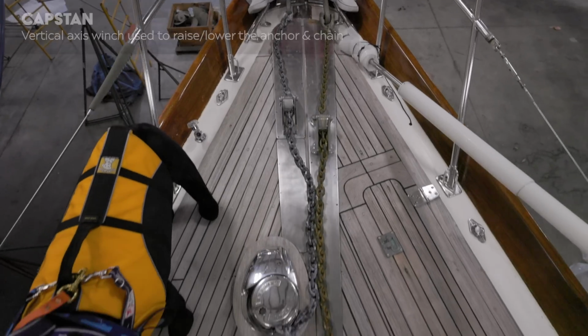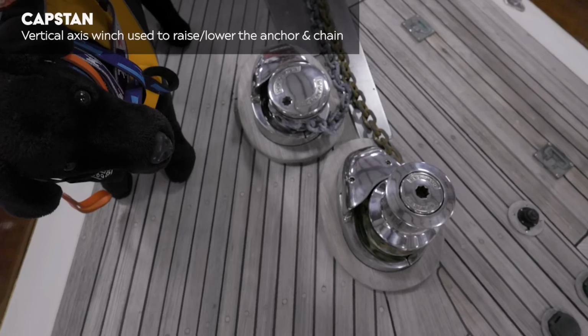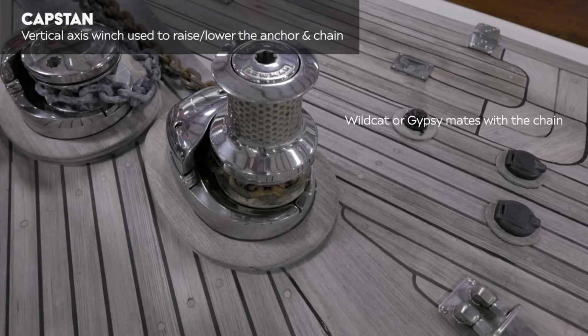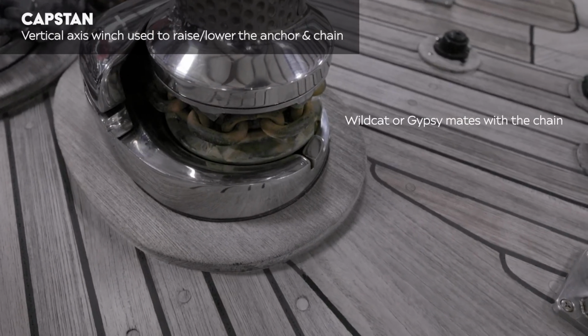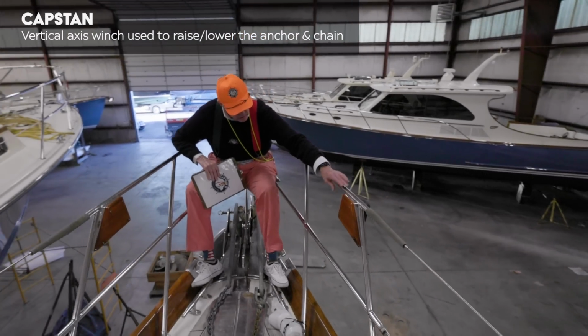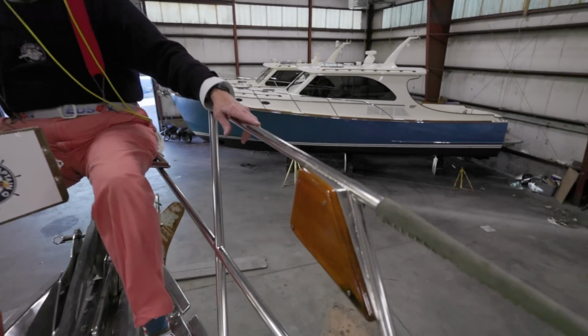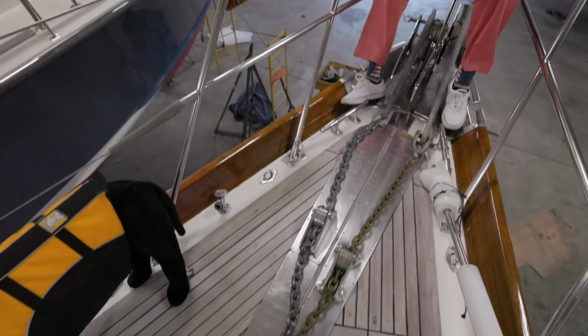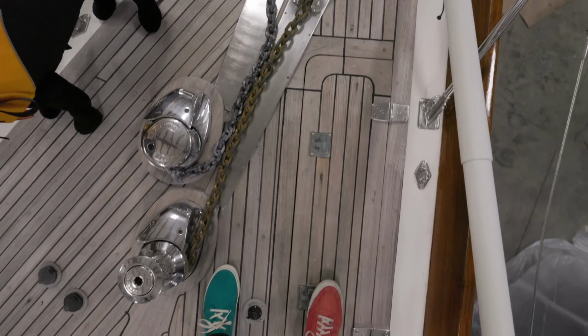Let's go with capstans. We have two capstans on this boat. The tall capstan will take chain on the Wildcat, and it also takes line on the upper drum. These are very nice. Your running lights. You've got a green one on the right side, right? And what's on the left side, Randy? Another green one? You got it. What matches your shoes? You got it. You're going to drive them crazy going down the bay.